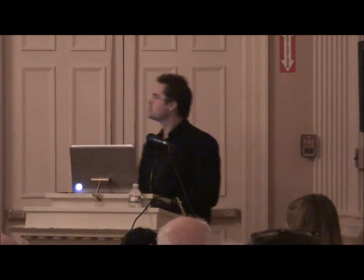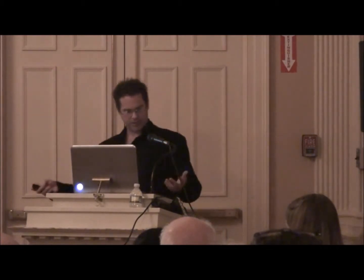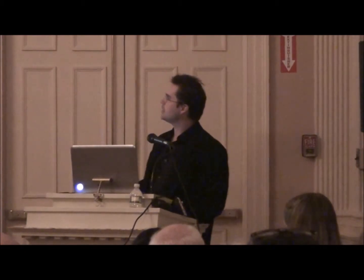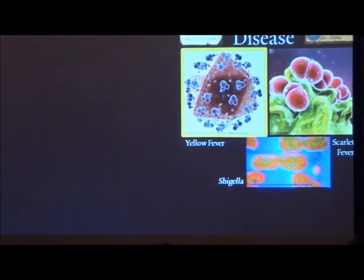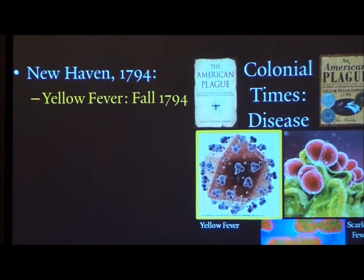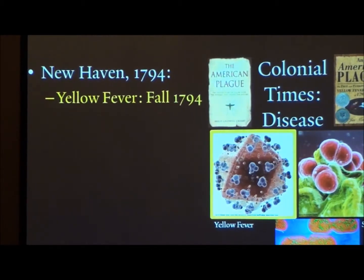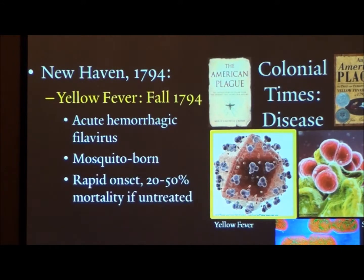Now, when these bodies were discovered, when all of this had first occurred, there were a lot of people coming to me, both from the historical record and from research-wise, talking about this epidemic of yellow fever that struck the entire East Coast from about 1792 to 1822 or so. Very, very serious sets of events. And the father of American epidemiology in Philadelphia, the reason we have epidemiology today is because of yellow fever. Yellow fever is a very nasty, acute hemorrhagic fever. It is mosquito-borne. And once you get it, especially back in the day, and it's still a problem today, you have a very high mortality rate.